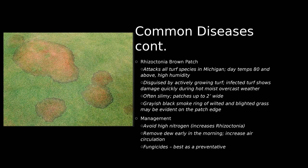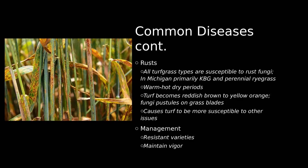The management for this is to avoid high nitrogen, which is going to increase the Rhizoctonia fungus. You want to remove dew in the early morning and increase air circulation. And fungicides for this particular disease are best as a preventative. I was actually reading in the book that certain golf courses will actually use fans on golf putting greens to try and dry out that morning dew early. So pretty unique strategy. Not really going to be doable on residential lawns.